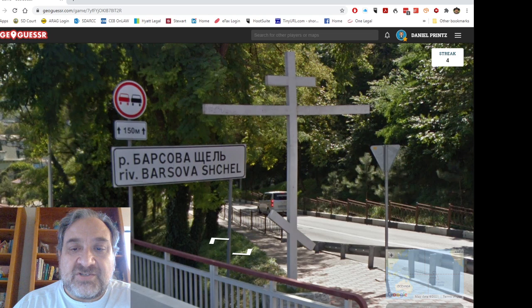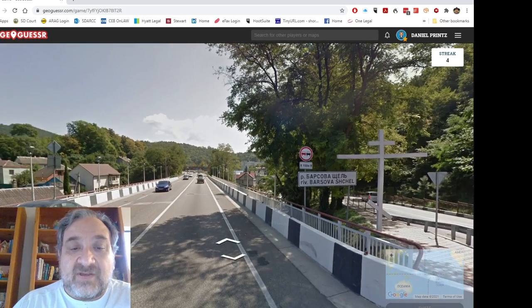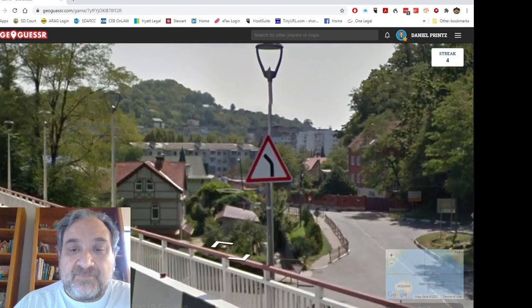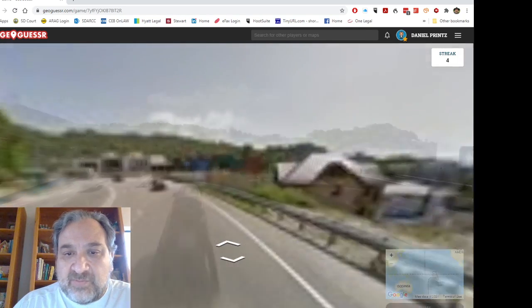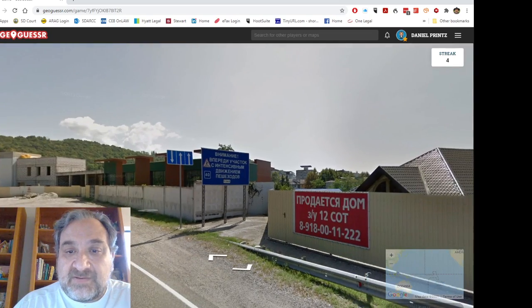Barsova shell. So that's the river, maybe. Barsova shell. So it's in Latin alphabet and Cyrillic alphabet. Okay, so it could be in the Balkans. Could very well be in the Balkans. If we're in the Balkans, where would we be? I don't know yet.